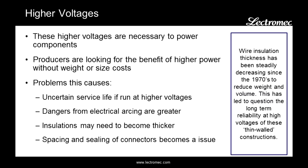Beyond that, if you're operating at 270 volts and you're using a thin-walled construction, well, you may need to increase the thickness of the wire in order to get the proper dielectric strength and the material strength necessary to last all 25 years. Well, if you need to increase that insulation thickness to achieve that, you've lost the weight savings that you got because you went to a higher voltage. So that's some of the trade-offs that they're currently looking at.